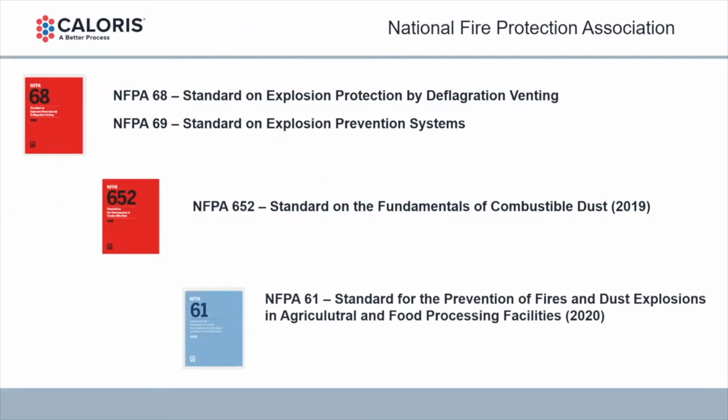And that's built upon another newer standard. So that's NFPA 61, the 2020 version. So that's the standard for the prevention of fires and dust explosions in agricultural and food processing facilities. So that's the new one that's out there. Also great guidance of how to do things.